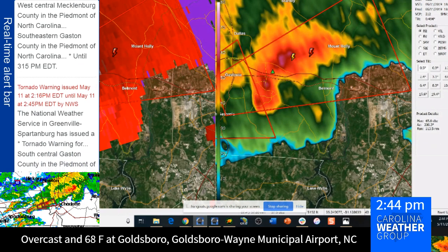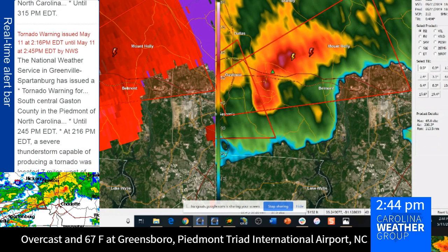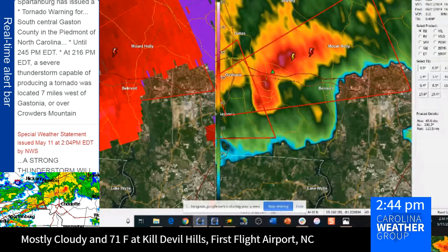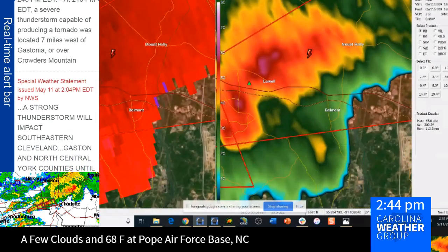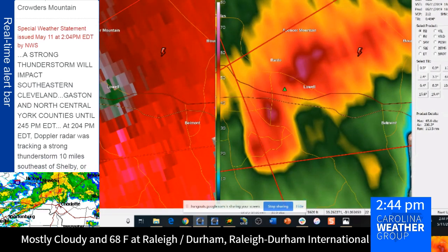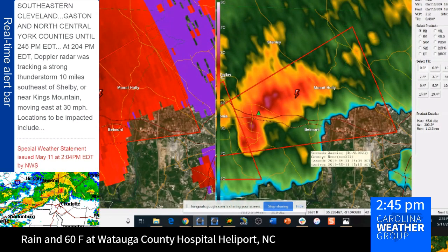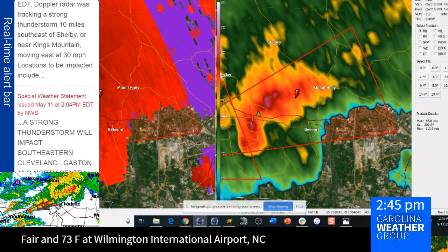This storm is going to pass very close to the Charlotte Douglas International Airport, and I'm sure there are several delays right now with this storm moving in. I would probably say there are some ground stoppages as this storm continues to move into the area. So Belmont, Mount Holly, Lowell, Ranlo, Cramerton, Spencer Mountain, you all need to be in your safe place as this storm continues to move east-northeast at about 30 miles per hour. This tornado warning continues for another 30 minutes until 3:15 as it moves through Gaston County.